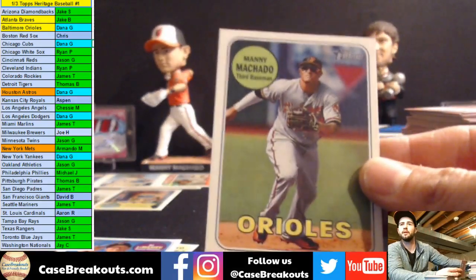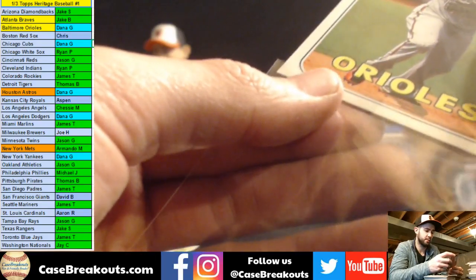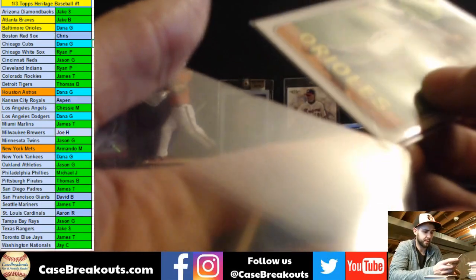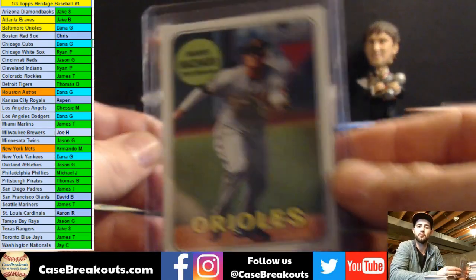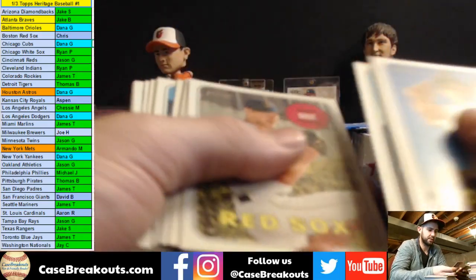Speaking of the Orioles, Manny Machado variation. Short print. Dana always has the Orioles picking up. He's always scooping the Orioles up. There we go. Manny Machado. Short print. Action short print.